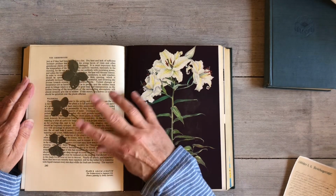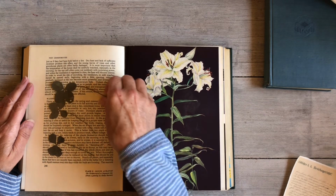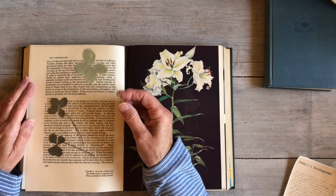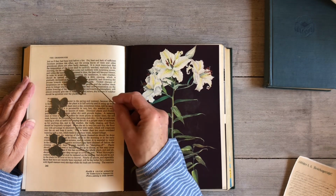So yeah, maybe that will bring me luck. Who knows? But I was really pleased to find those. It's very, you know, it's poignant because somebody took the time to do that. To find them and then to press them and then they were left. Yeah, very poignant.